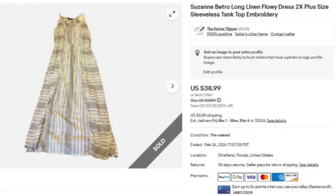This one I am proud of. This is a Suzanne Bitro long linen dress, size 2X. I picked this up for $1 at the thrift store. I am trying to learn more about women's clothing. This sold in under a week for $38.99. It is over a $30 profit.